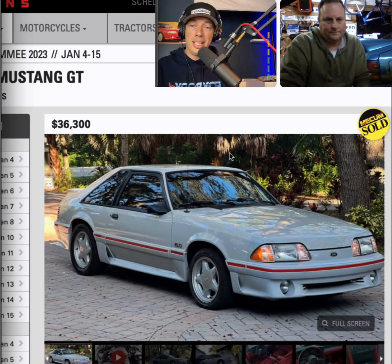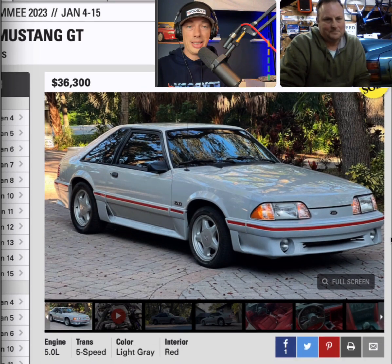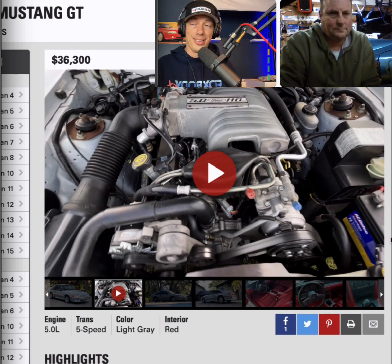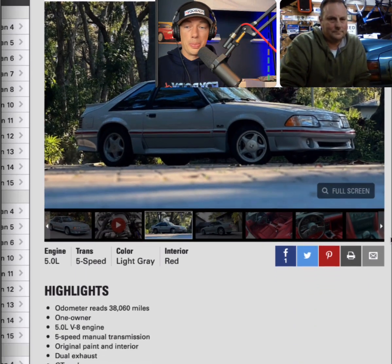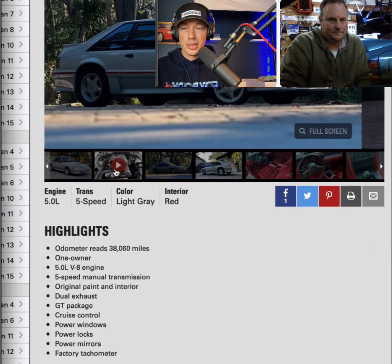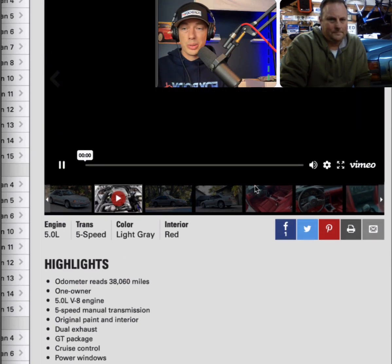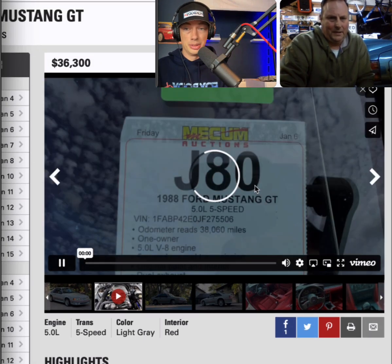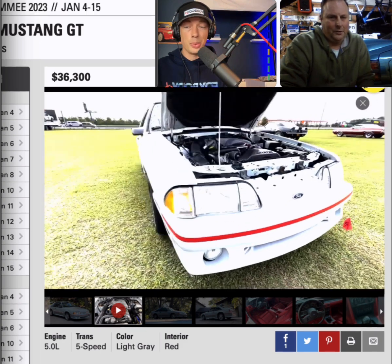Absolutely. Then there was this car. We all liked this car, and interestingly enough, this is a light gray with the red pinstripe. It looks darker in those photos. So I think what we're going to have to do is get the video. Let's play the video so people can see it. 38,000 miles, sold for $36,000. Yeah. And I think the big takeaway was we noticed it's a one owner car. It is a one owner as well.